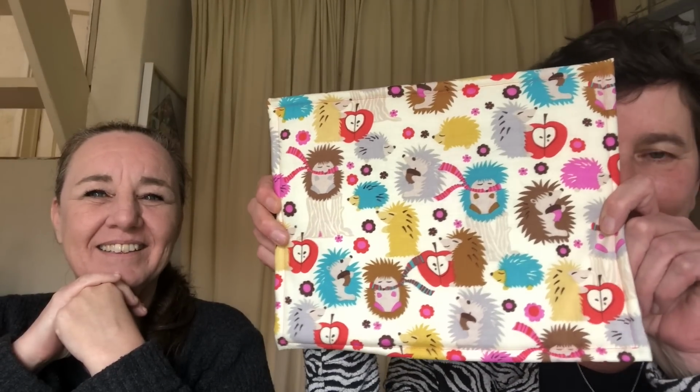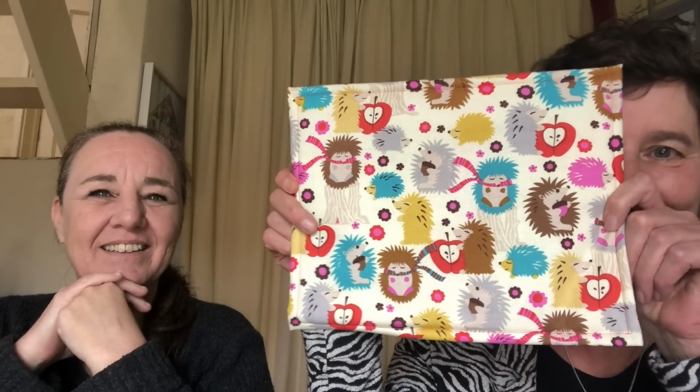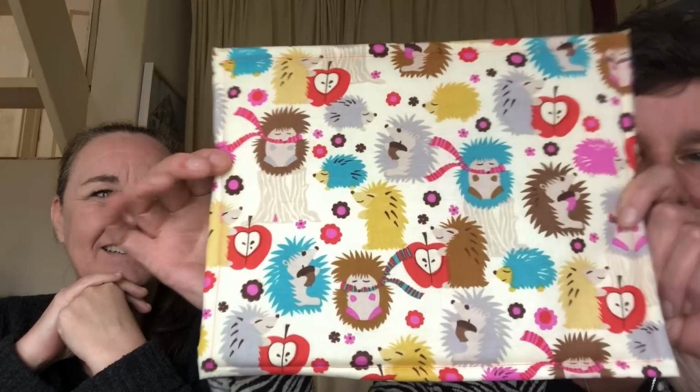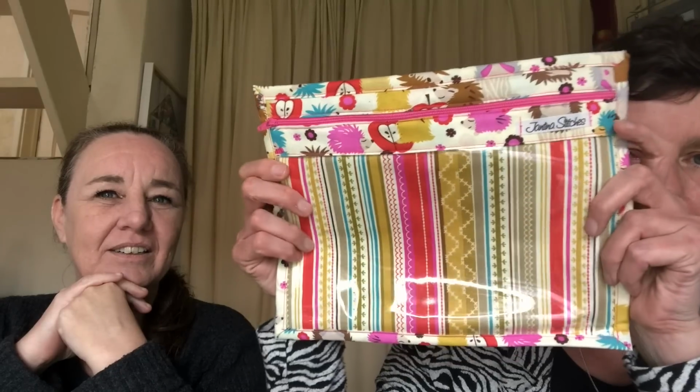She's wonderful anyway. And my condition is so, so good. Mine too. She showed this one together with several others and I immediately said, that's mine. I love it. The little hedgehogs. And very bright, colorful.